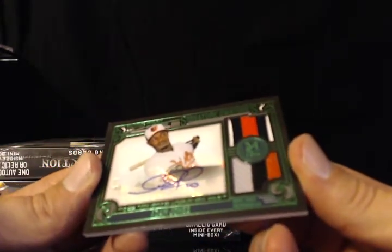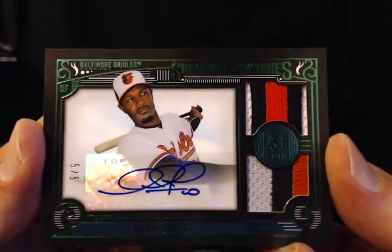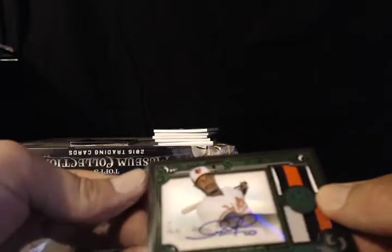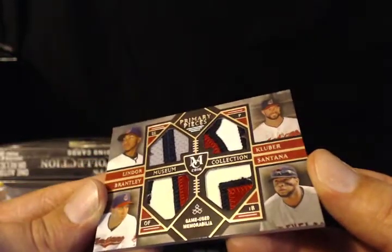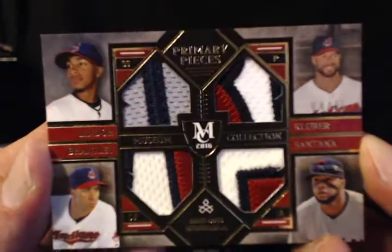5/5 for the Orioles. Adam Jones. Look at the patches on that. Signature swatches. Nice hit. 5/5. Who got the Orioles? Brad, 8/6/7/1 got the Orioles. She's got quite a few other teams in this. Primary pieces. Lindor, Brantley, Kluber, and Santana. 4/25 for the Indians.